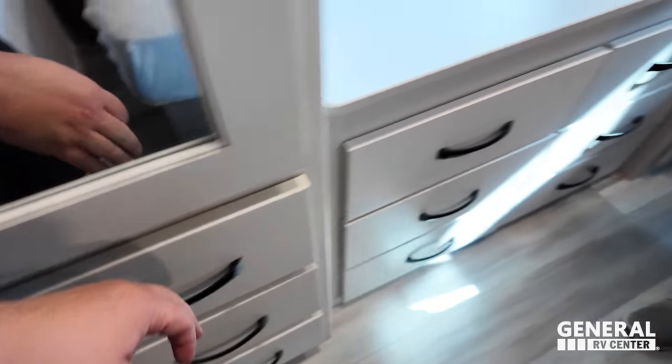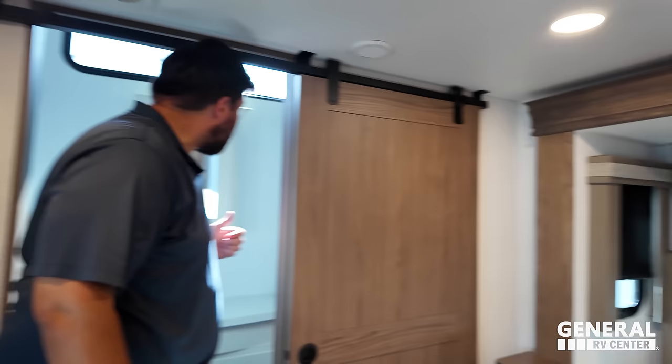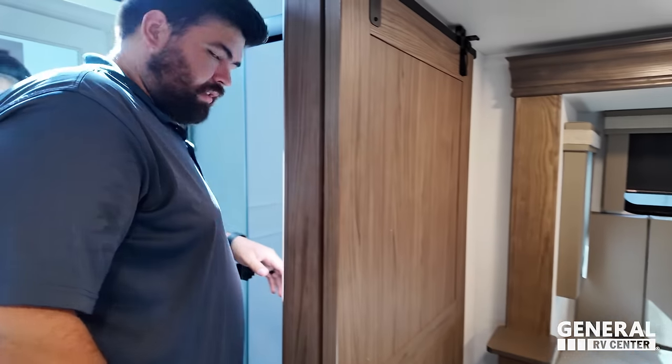It's okay. We just want to see the size. There you go. Those are all really big, nice drawers. Get back in there, Will. Did we really talk about the headboard and USB? Yeah, we did. Sorry, y'all. It's okay. I'm a bad cameraman.